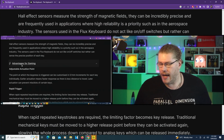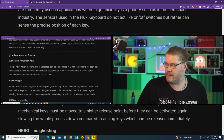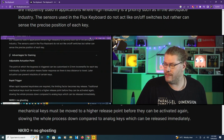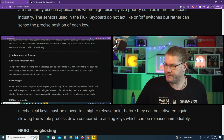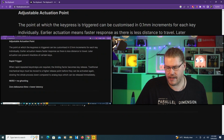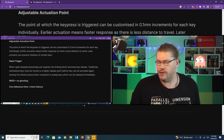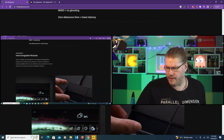But anyway, let's continue. The point at which the key press is triggered can be customized in 0.1mm increments. So with a flick of a switch, you can make it just a tiny little push and your action has been accomplished. Earlier actuation means faster response as there is less distance to travel. Later actuation can prevent misclicks on certain keys. So depending on what you're using this for, you can have it customized your way. What do you guys actually think about this so far?